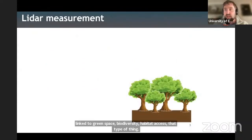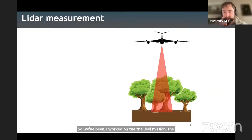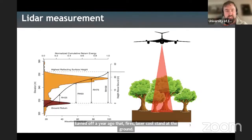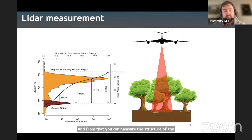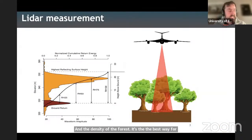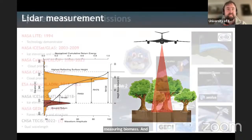So I worked on the JEDI mission, the NASA JEDI mission, which is a fantastic LiDAR just been turned off a year ago that fires laser pulses down at the ground. And from that, you can measure the structure of the forest. You can work out where the ground is, measure the bare earth topography, measure the height above and the density of the forest. It's the best way for measuring biomass and structural complexity, which is a useful indicator of biodiversity.